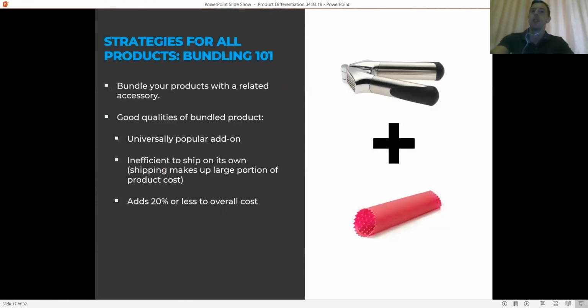Okay, so strategies for all products, things that you can do no matter how complex or how simple they are. The biggest thing that I'm doing right now, looking for a lot of my products, if I'm walking through a trade show or whatever and I can't change a product at all, I'm looking at things that I can bundle with that product. I bundle this product with something else and kind of give a better offer.